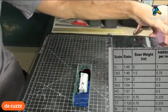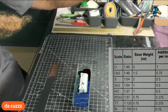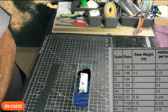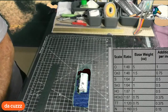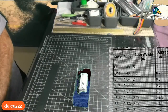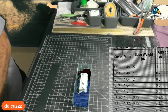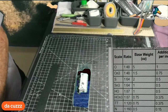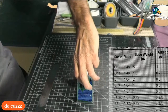All right, so what you're going to need is a ruler. Why do I need a ruler? Well, if you look at that chart down there, it says on N scale, the base weight is going to be 0.5 of an ounce, half an ounce. And then you need to add 0.15 of an ounce to the car for every inch that's on the car. So with that being said, we'll go ahead and take this out.